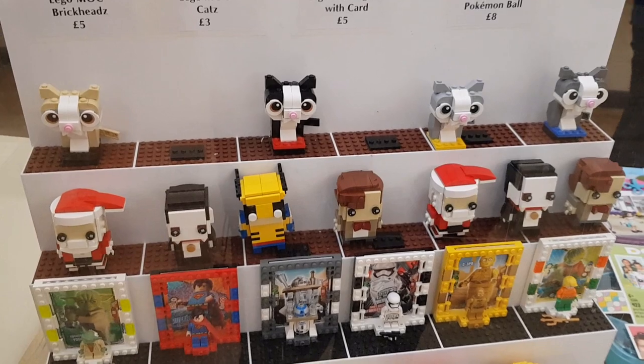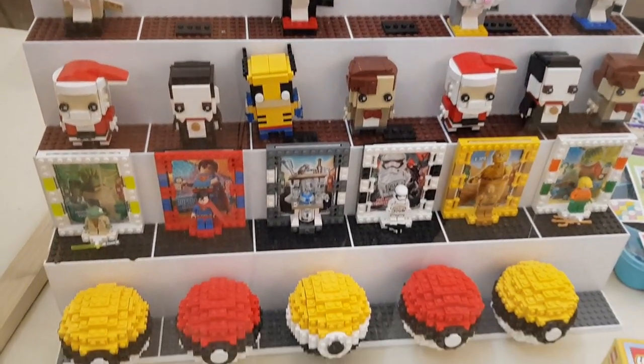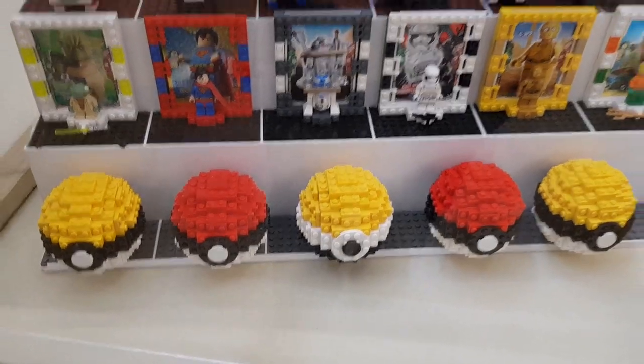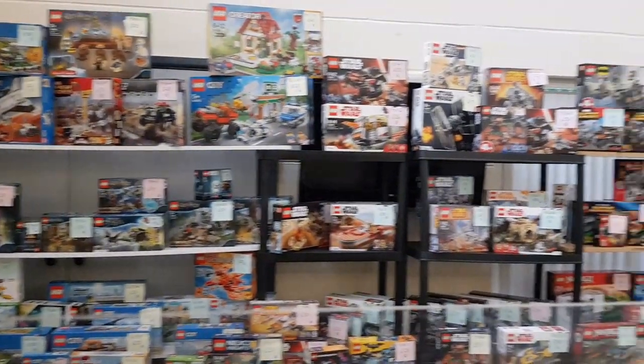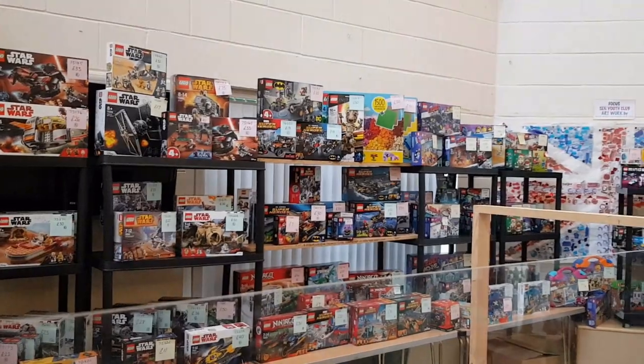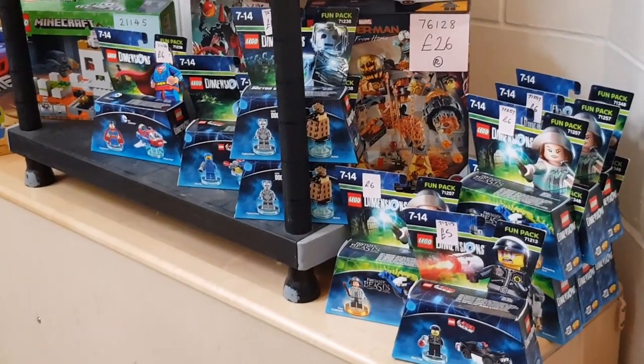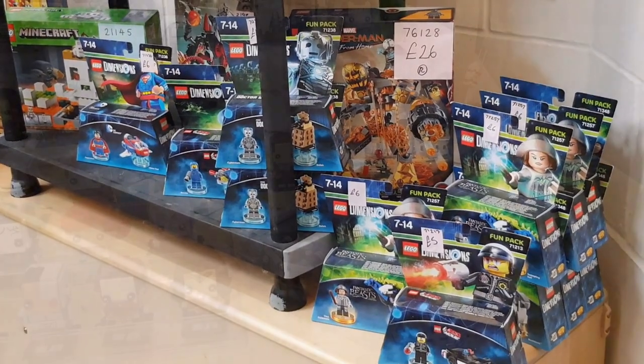They had lots of mocks that were for sale. The Pokeballs look really good, and they had some brick heads and things. And here are some other sets on display as well. You can sort of see the range of sets that they had on display. Some older sets like these Lego Dimension sets, all at reasonable prices, £5 and £6.